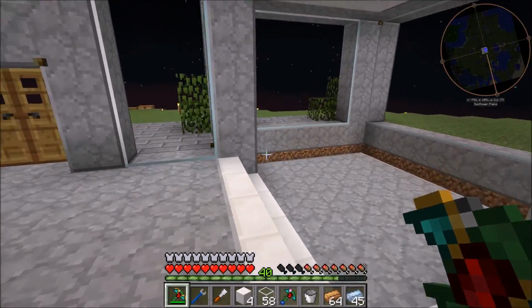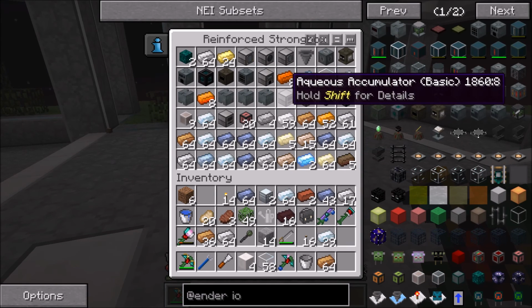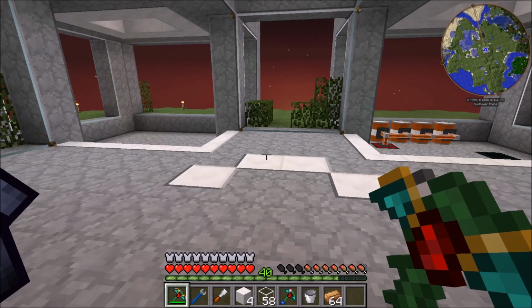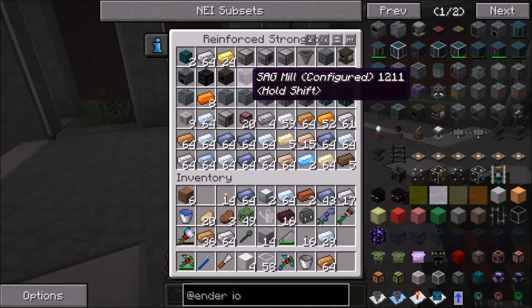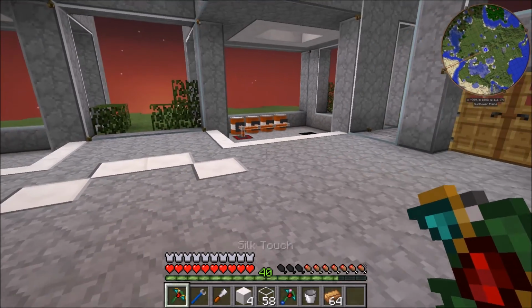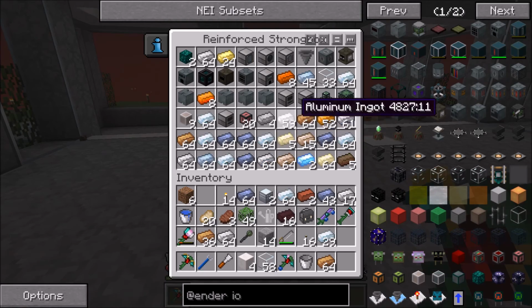It's almost moved into too, so it's almost fully completed. So I'm not going to put up these combustion generators like I said because they require water and the other one doesn't, but you know, I think that'll have enough power for now. So the next thing that I think we have to set up is going to be the alloy smelter and sag mill, because then I can get rid of all these stupid ingots that are hanging around here.